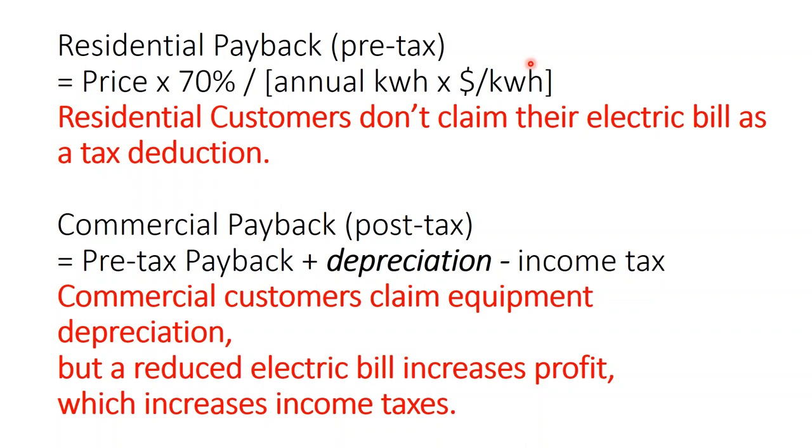Now, that's a very common mistake. The mistake is, it's true that commercial gets to claim depreciation, and there are incentives to accelerate that depreciation, whether it be Section 179 or MACRS depreciation. They kind of change year to year. But in general, you get a 5-year depreciation schedule on the solar array, and that can be a slight tax advantage.